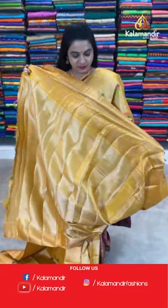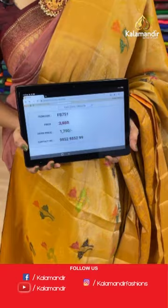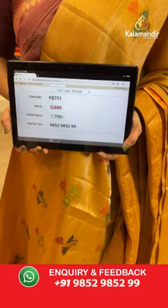Pricing details. Saree code FB751, actual price 2550 and weaver's price is 1790 rupees. To purchase this saree, take a screenshot and share us on our WhatsApp number.